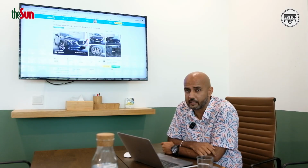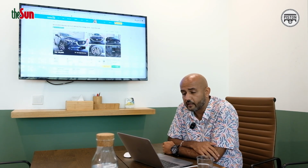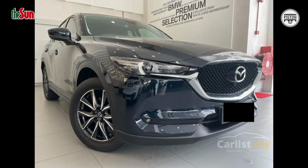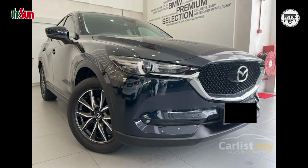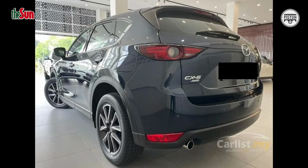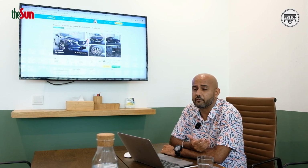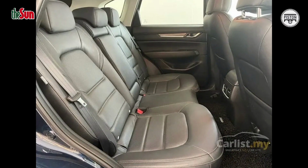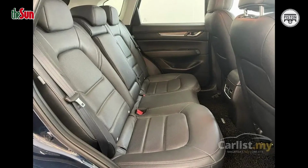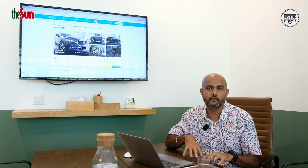Now I have a CX-5 2.5T, which is basically this model, and I really like it. It's a bit on the smaller side, especially as my family grows. There's no doubt that the back seats especially can get a little bit tight, especially if you have a child and you're using a baby seat. So it can be a little bit cramped at the back there. I have to say that. But it offers an amazing driving experience.